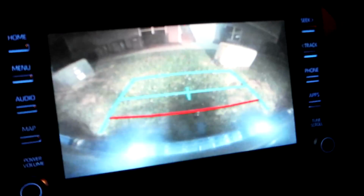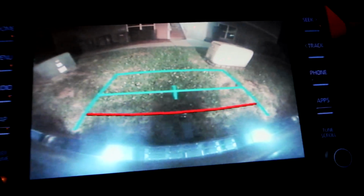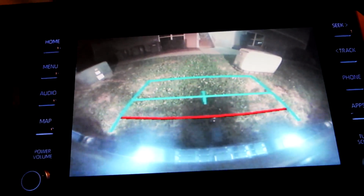So let's look at how well we can see with the actual backup camera. All right, so there is my backup camera. That's how far we can see. We can see quite a bit. I'm not gonna lie, it's a little bit grainy. As you can see, the white LEDs from the license plate lights definitely light up a lot, but we can see quite a bit.